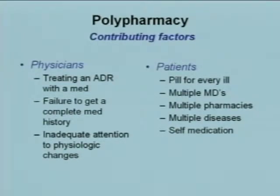How do we get to polypharmacy? Physicians do contribute, patients do contribute to polypharmacy. How do physicians contribute to polypharmacy? Treating an ADR with another medication.